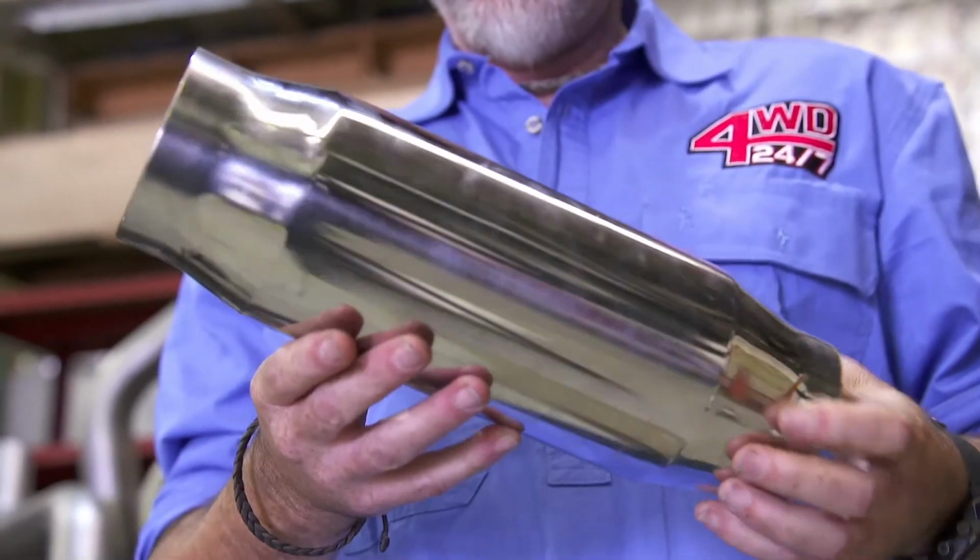On turbo vehicles, I reckon what we call our medium option, which is with the hot dog in there. Beautiful. They sound pretty good.